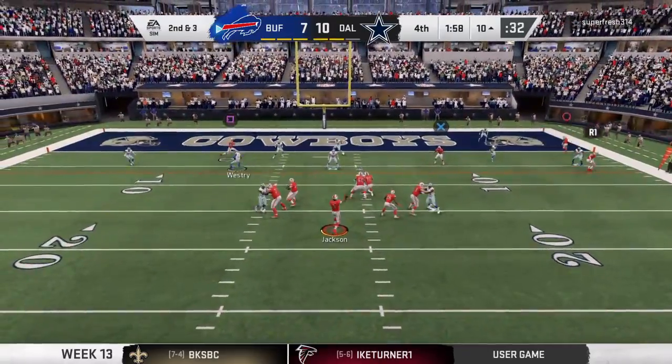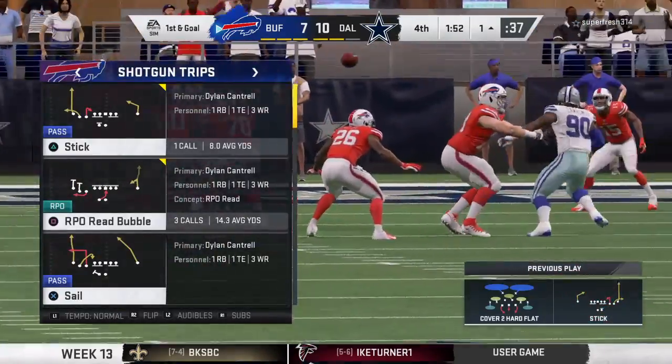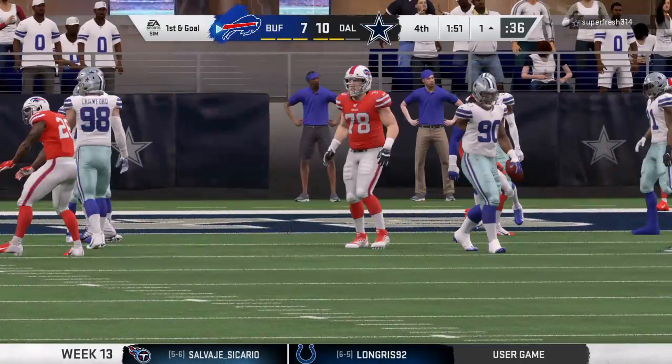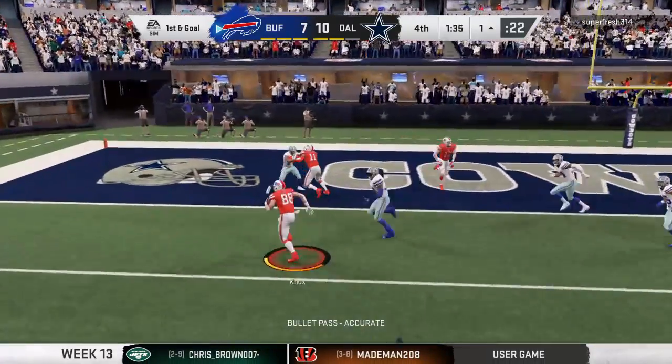And Jackson throwing once more. This will be caught once again by Brown. And he'll be brought down right on the edge of the goal line at about the 1-yard line. I think that was a pretty good read right there. They caught him in zone defense and went to the hitch. And because they're in zone, that creates a natural space between the defenders.